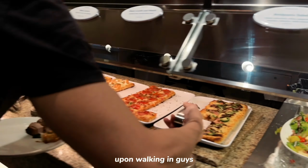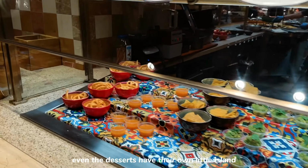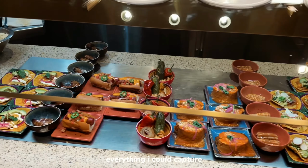Upon walking in, guys, there's so many food options. I'm already freaking overwhelmed. Even the desserts have their own little island, like what the heck? But basically, I'm giving you guys a little tour of everything I could capture.